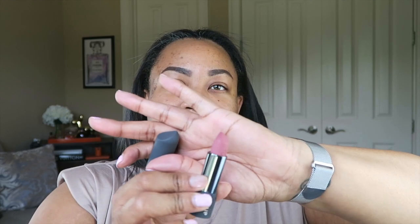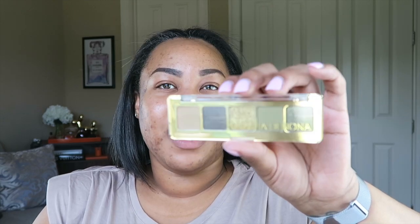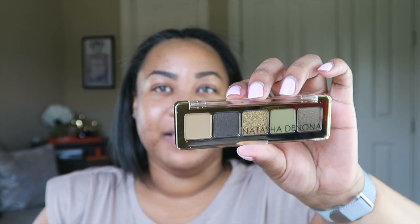I'm also going to be trying for you guys, I have worn this lipstick before, this is the Sugar Buns lipstick by Bite Beauty. This is their new Power Move Soft Matte Lipstick formula. It's just a nudie mauve color, which is my favorite. And I'll also be trying this Natasha Denona palette. So I think that's it. Yeah. So we're going to be doing eyeshadow today.